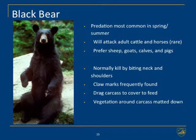You usually see claw marks on it because that's what they do first. They're going to hit it with their paw first, and then they bite it. They can drag the carcass. That's a big, strong animal. So a lot of times they'll kill it, and then they move it over to at least the edge of a fence or somewhere in some deep cover, and they might cover up some of the carcass.